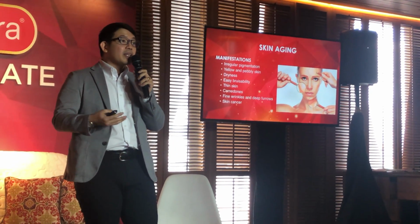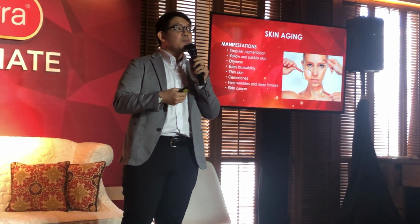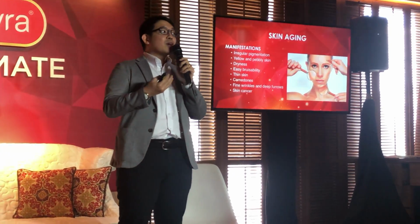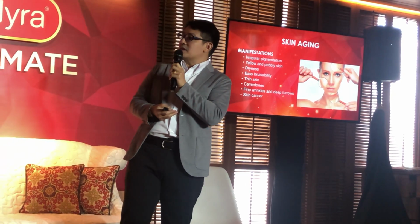Okay, easy bruisability. Because there is no support, enough support under the skin, such as the lack of collagen, this promotes easy bruisability. Mas mabilis mapasa. It's easier to traumatize the skin. Next, of course, because of intrinsic and extrinsic aging, you'll have thinner skin. And this also contributes to easy bruisability.